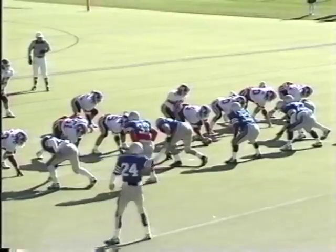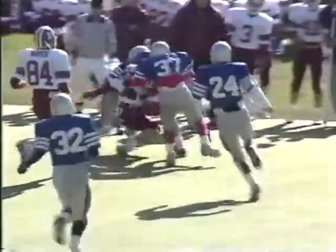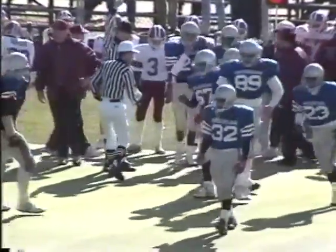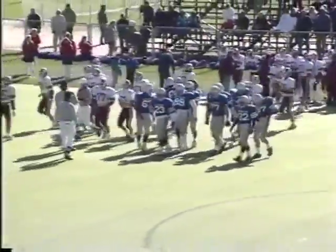3rd and 12 for Natick. I formation for the first time today. Here's the pitch. Handoff to Cleese. He'll be hemmed in and trying to get to the sideline. Shani King wraps him up for a yard loss. All right, here's the Brookline defense we've seen all year, a swarming defense. They stretch it out. They make the running backs turn it wide, attempt to turn it wide, and they catch them in the backfield for another loss.